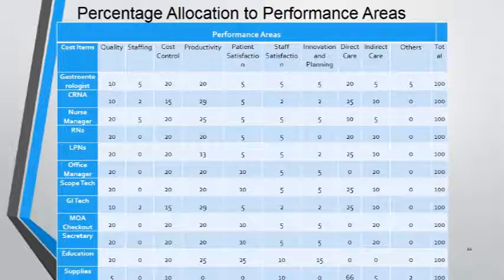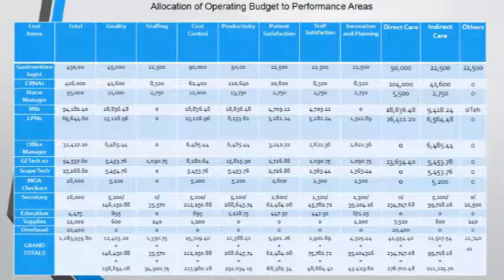And here are some charts that we have. We have the percentage allocation to performance areas. We have a chart for allocation of operating budget to performance area, and our highest person being paid is, of course, our gastroenterologist, $450,000, followed by our CRNAs and our nurse managers.